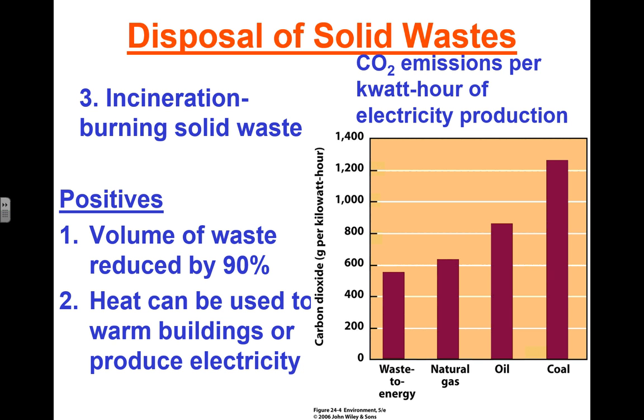Some of the problems associated with this, obviously you should think air pollution. That's like the number 1 issue with burning garbage. So whatever's in that garbage is going to enter the atmosphere, and it's going to be expensive to use air pollution control devices.